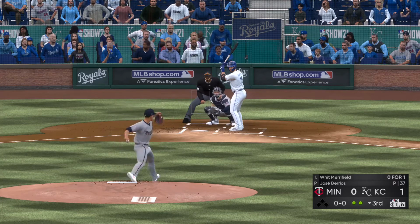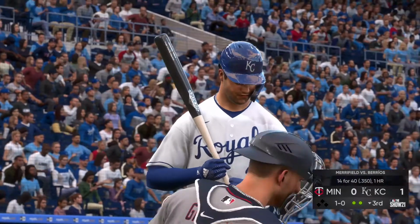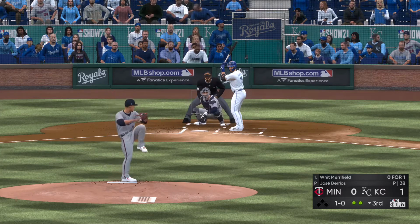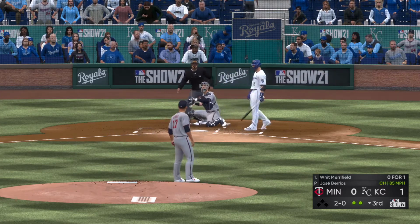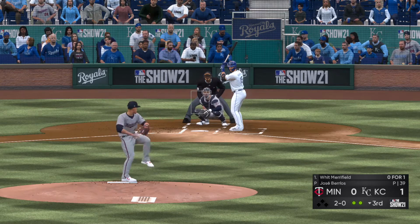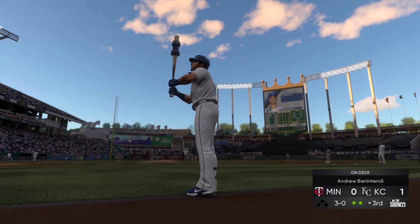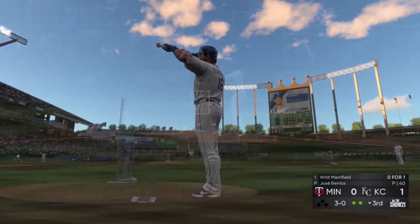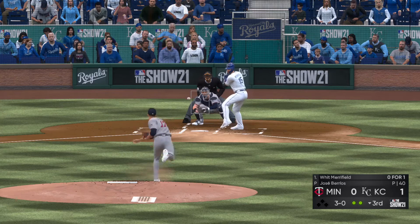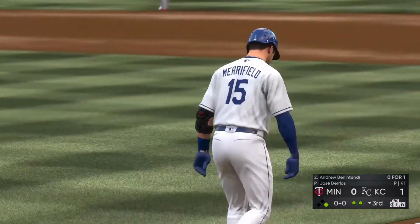First offering. The windup and the 1-0 pitch. 2 balls and no strikes. Three and 0 now. Andrew Benintendi would be next if they can keep this inning alive. Bases are empty here with 2 men out. And that one's taken outside for a ball. He walked him. So no 1-2-3 inning here. They've got themselves a 2-out base runner.